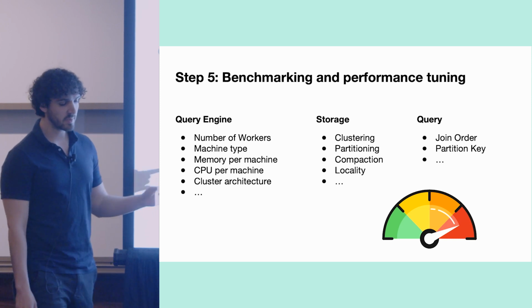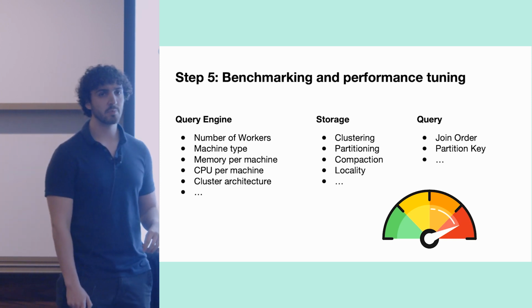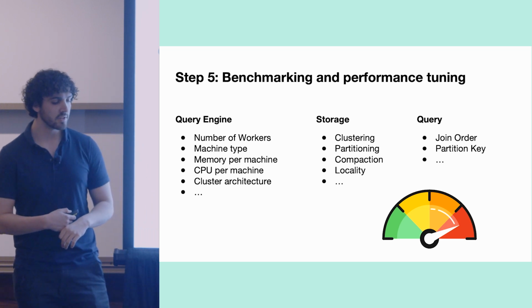Now, this is actually where I spent most of my time personally, was in setting up the query engine over the Lakehouse.